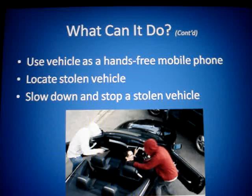Also, a vehicle can be used as a hands-free mobile telephone, and the GPS system can be used to locate a stolen vehicle, and a vehicle slowdown feature can actually slow down and stop a stolen vehicle by cutting the power of the engine to the vehicle.